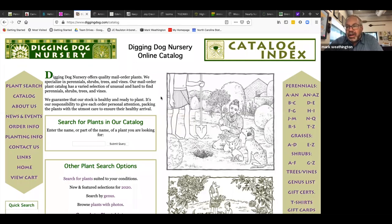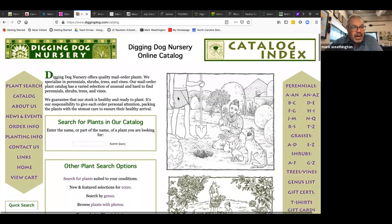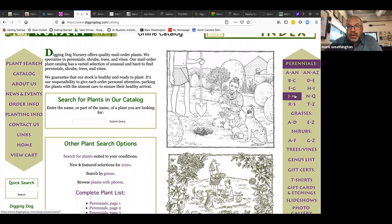Digging Dog Nursery. Ugh, this website. It boggles my mind. Nurseries sell one of the most beautiful products that anybody could offer, and then they do this on their website. This is the kind of website that kind of turns me off. But they do have great plants. So, whatever it is you're into.